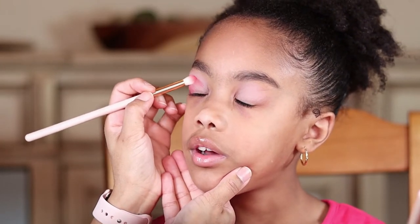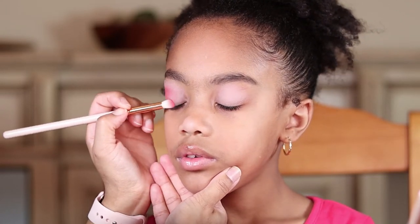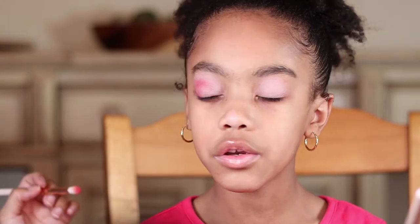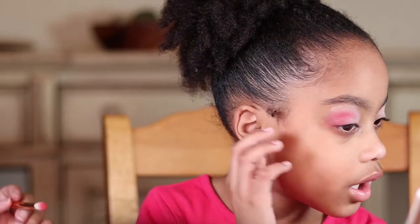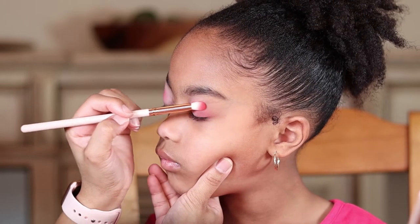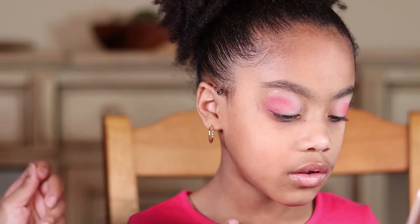This is how you usually do your lip makeup. You put color on the whole side and then you put half color on the other. Alright, let's see the other side. Well, what kind of songs do you like to sing? Because you love to sing. I really love Frozen. Who is this? One of the ones that you really like.